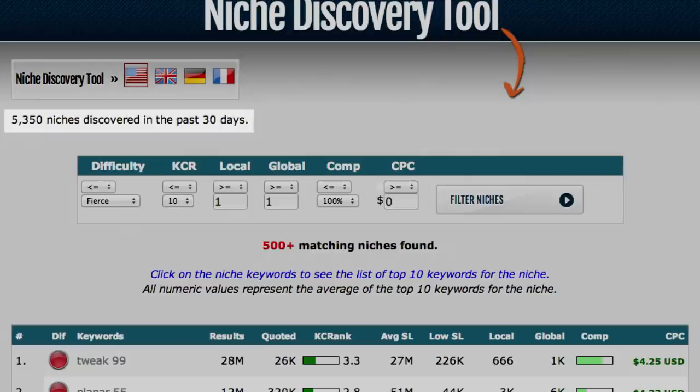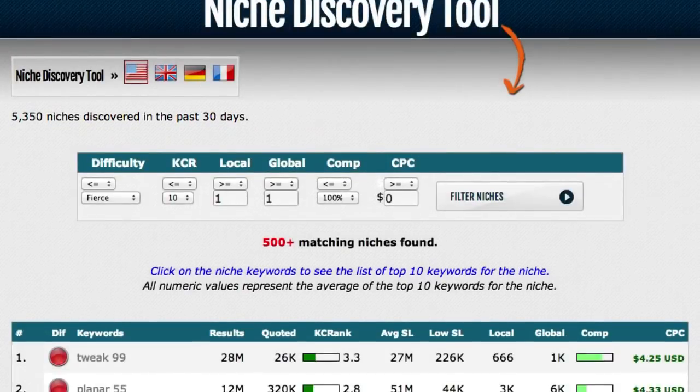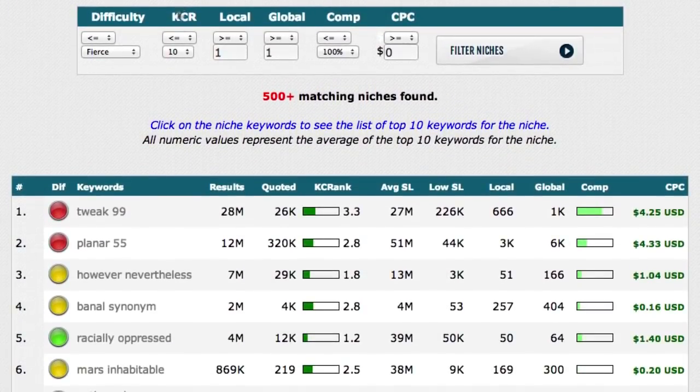So in our US market, we can see that we've currently got 5,350 niches in the database from the past 30 days. We constantly add new niches and delete old ones so that people that were here a month ago or a year ago weren't going through the same keywords you are. That would defeat the whole purpose. We're constantly looking at brand new territory here.